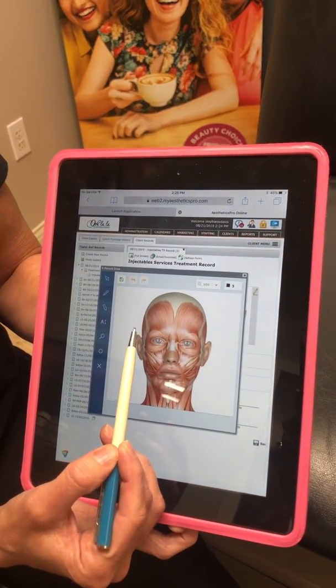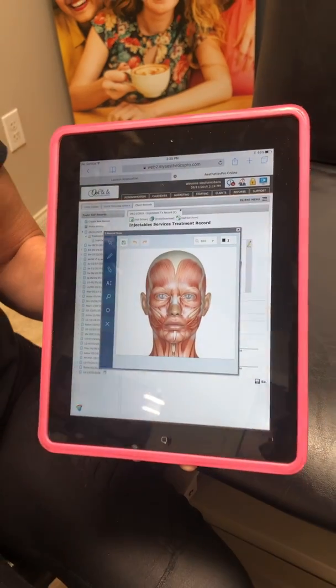on your forehead. Now, the FDA has approved 20 units for that area. My average patient's probably 24, 25 units, and it really just depends on your age, how deep your lines are, and really how many lines you do have. So that area is probably the most common area that we treat.